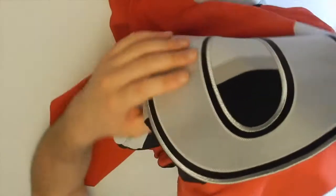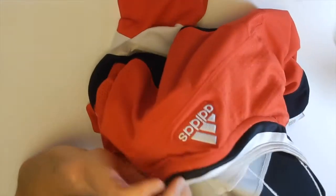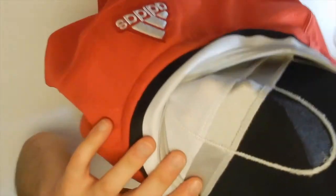Nice layered stitching, unlike the crappy Fanatics jerseys. Please never buy the Fanatics jerseys. Even at full price, you get the Adidas ones for 50 extra bucks, and it's such a better quality. The twill stitching, it's very nice. Just look at it on the inside, it's stitched as well. Layered stitching here.